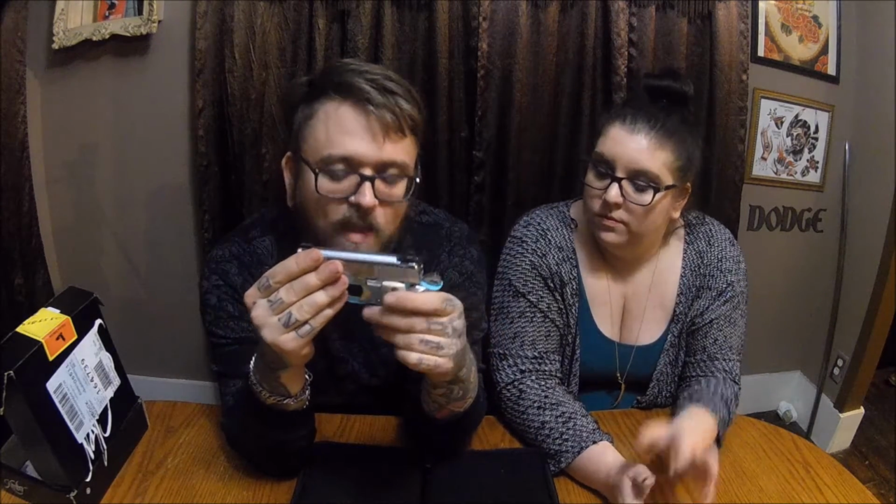Like I said, retail is about $800. She picked this one up for $750 because they were having a little bit of a sale. You're getting like $50 off any gun over like $500 or something like that.